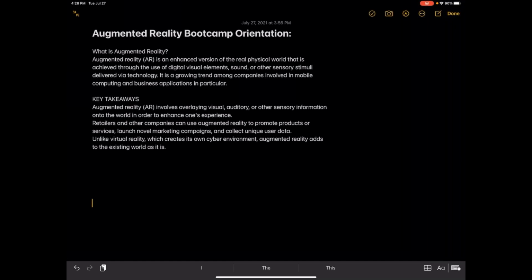Key takeaways. Augmented reality involves overlaying visual, auditory, and other sensory information onto the world in order to enhance one's experience. Retailers and other companies can use augmented reality to promote products or services, launch novel marketing campaigns, and collect unique user data. Unlike virtual reality, which creates its own cyber environment, augmented reality adds to the existing world as it is.